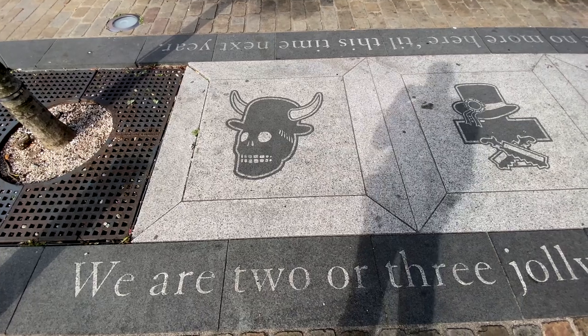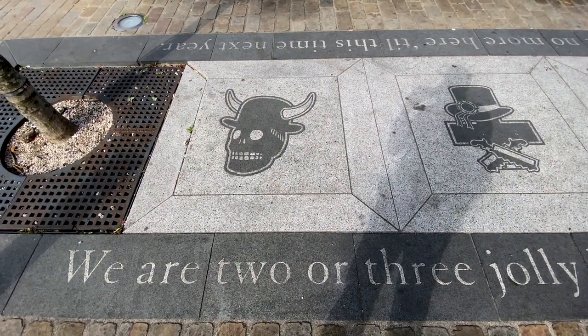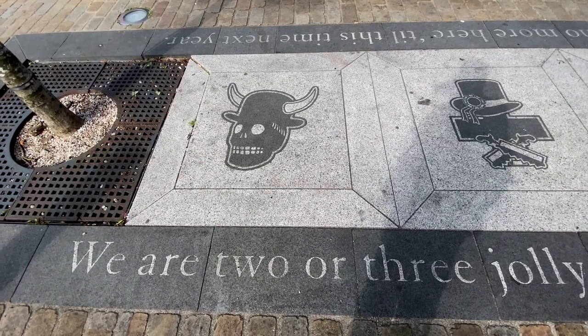So we're in the wharf area of Burscough, and I came across this Morris Dancers kind of celebration.